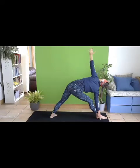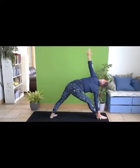And breathe. Turn that back thigh in. Internal rotation, front thigh, external rotation, and open in the chest. So drawing the right ribs in and under. Full breaths. So come back to that expansion.